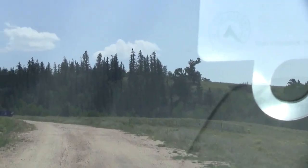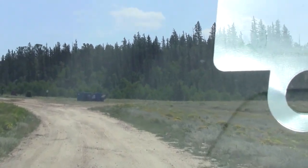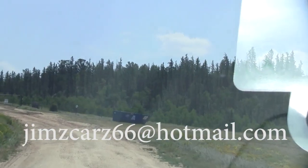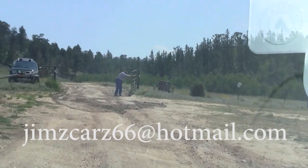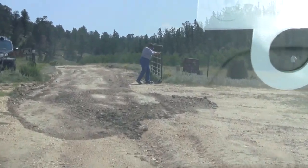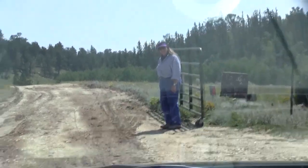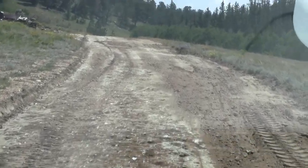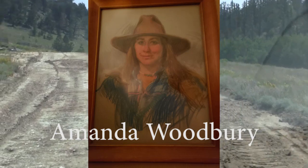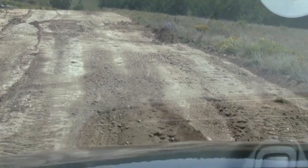How can she see us? And there she is, waiting at the gate to let us in. She's opening the gate now. This looks bad. We'll get through. Keep going, she said. Good morning or afternoon. Whew. Uh-oh, we're locked in now. It looks like they just rebuilt their driveway.